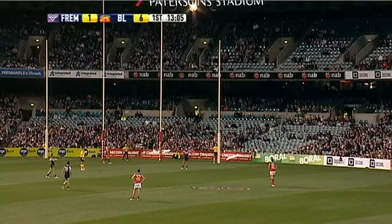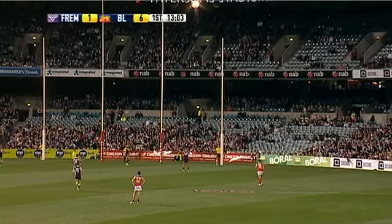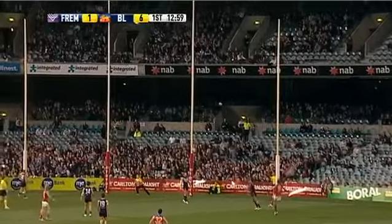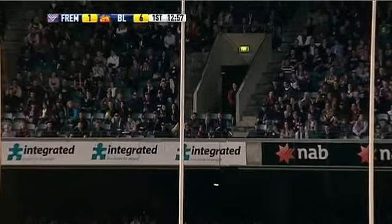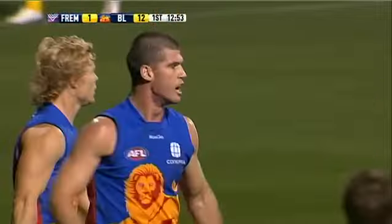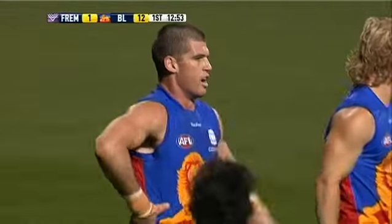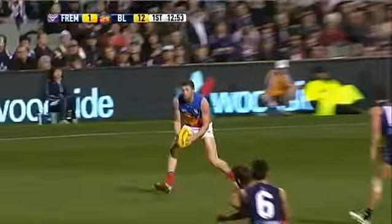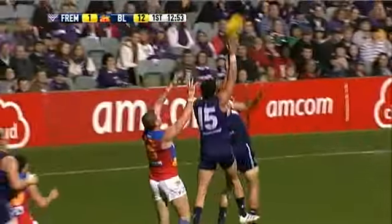Smart move by a player in his second game of AFL footy. Brown for his second goal and to continue the bright start for the Lions. Will he be 2 from 2? He certainly will be. 2 to Brown. Yeah, Brownie, perfect start for him. 2 goals in the first 10 minutes of the first quarter. Exactly what he needed. He's only averaging 2 a game for the first 5.